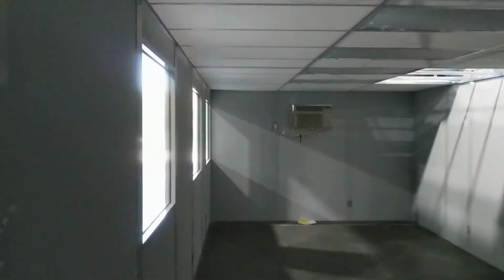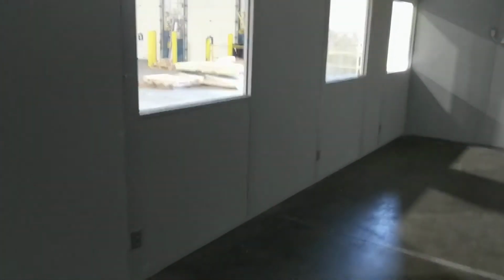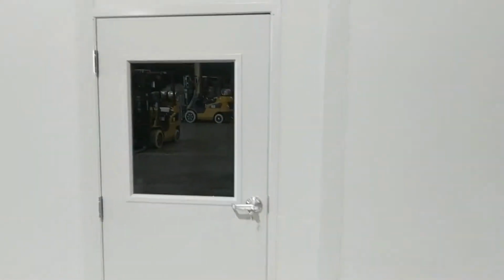We've got an HVAC system in here, two lights, outlets, and this is the larger room with a larger HVAC. We have modular electric wiring, so all the customer has to do is pull power to this breaker panel, and that will in turn run the lights and the outlets in this room. Nice and tight.